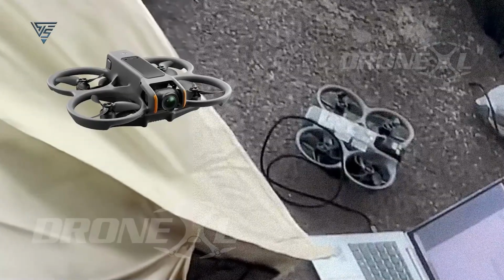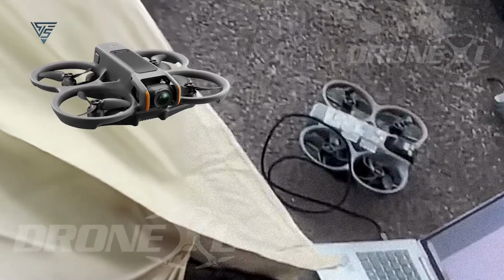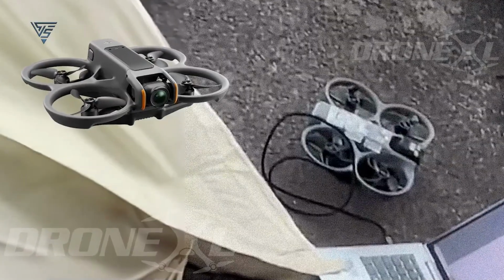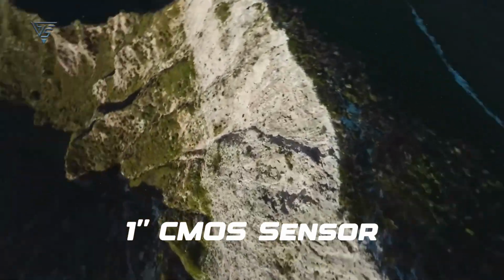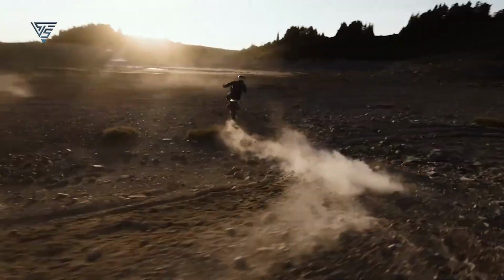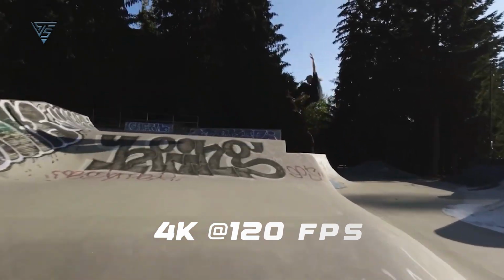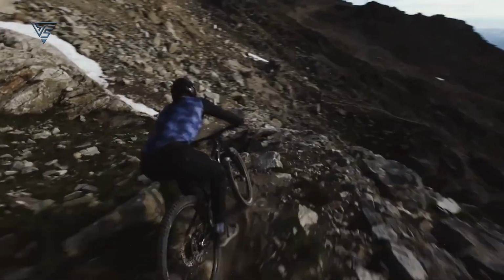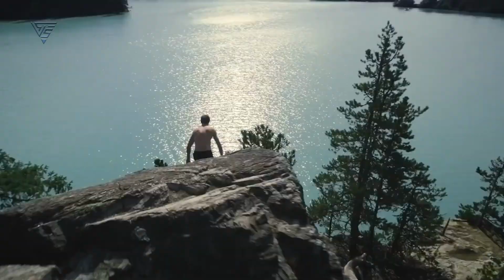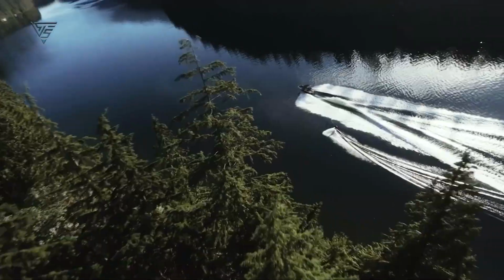According to Drone XL, the Avata 3 is shaping up to be a game changer for FPV pilots. Picture this: a larger 1-inch CMOS sensor, a big upgrade from the Avata 2's 1 by 1.3-inch sensor, promising crystal clear 4K video at 120 FPS for buttery smooth slow-motion shots. That's pro-level footage right from your drone, perfect for those cinematic YouTube vlogs or Instagram reels.